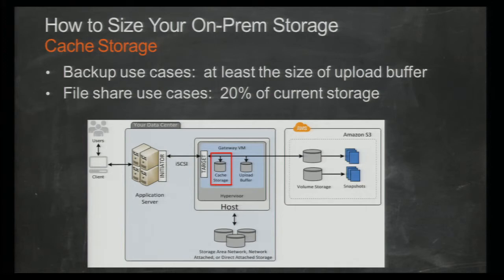So when you think about the durability of the data you're writing to the gateway, once it's stored up in S3, you're getting 11 nines of durability. But until then, the durability that you're getting is really dependent upon the durability of your cache storage. Right? So if you're running, let's say, RAID 5 or RAID 6 on-premise today for your file share storage, you'd want your cache storage to also be backed by RAID 5 or RAID 6. The data is written to the cache storage and it's also written to the upload buffer. But for the upload buffer, we're simply writing it to memory and then we're uploading it to S3. So your cache storage is really the durable data store.